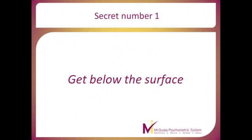Okay, let's go to secret number 1, the numero uno secret. This is the one that brings on most light bulbs in the effective interviews and selection workshop. And that is getting beyond the stock, well-rehearsed answer. We need to get below the surface, as it were. It's this going beyond the surface that will enable us to identify the right apples, correctly compare these right apples, and identify the right one for us.